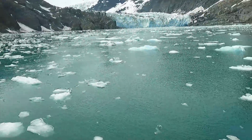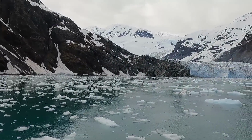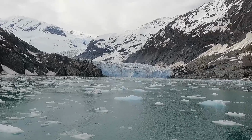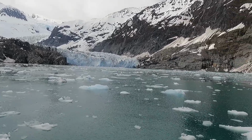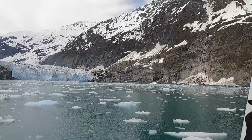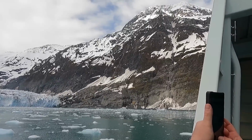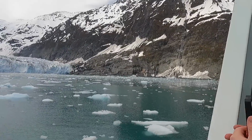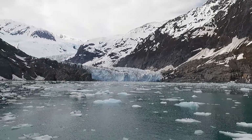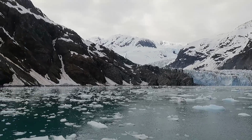One of the most breathtaking views was our visit to Surprise Glacier. This shot just does not even begin to do it justice. Take a look around here. There was quite a bit of activity here from the sea otters, little families in this area, but the star of the show were the chunks of the ice in the water as well as the glacier itself.